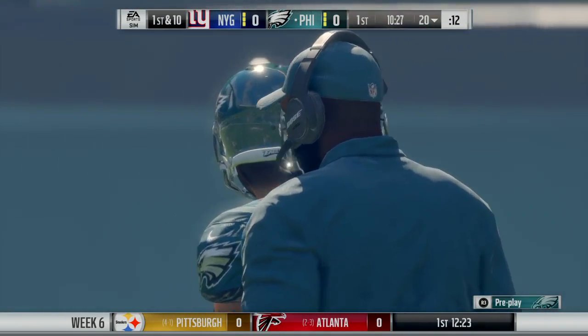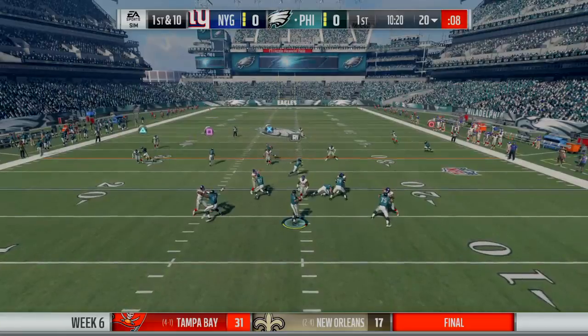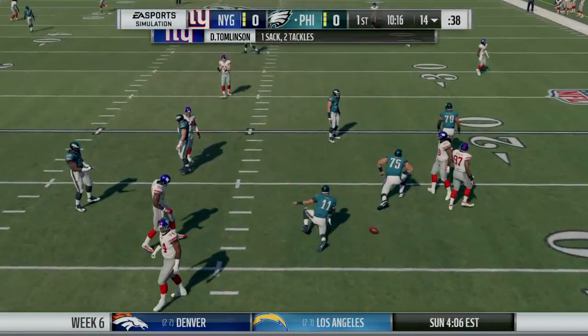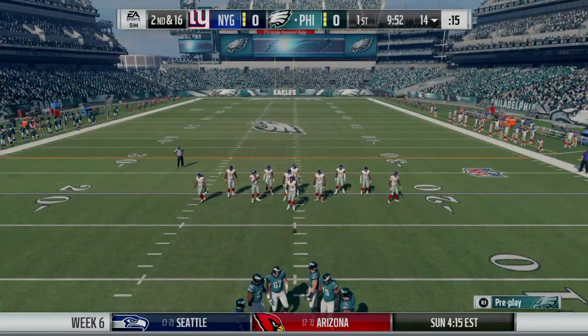I don't know what happened last week to really hurt their performance and hold down their production, but I would dare say that this week in practice, there's a lot of tough talk. And no escaping this time as he'll go down. They got him for a sack. Dalvin Tomlinson busting through to get him for a loss of 6.